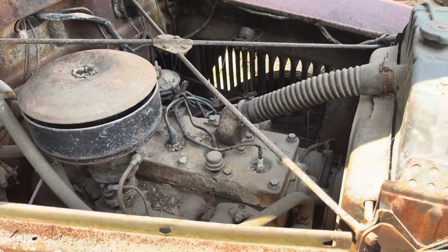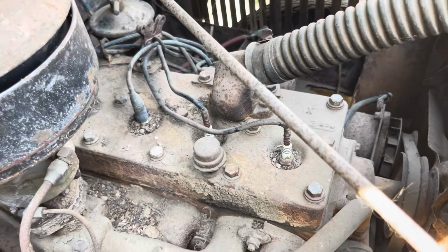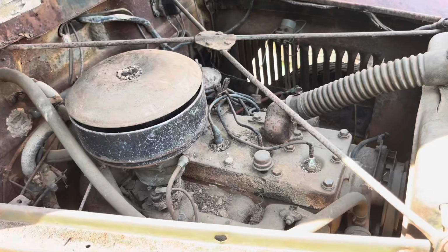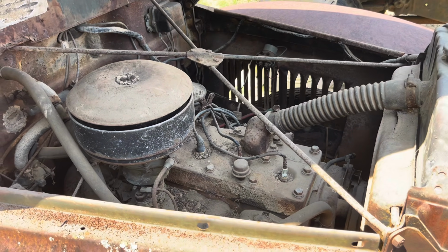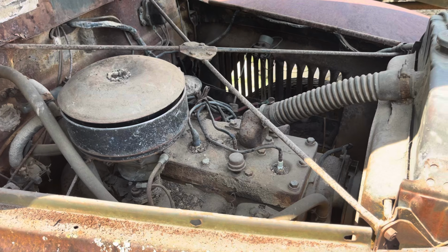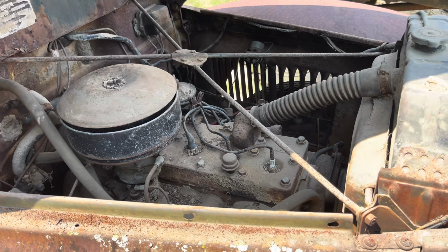We'll clean all this engine stuff off, you can see there's some rat nests and a bunch of dirt. We don't wanna get that down in there. We're gonna have to pull them spark plugs out of there. Hopefully they're not rusted off in the head. We may have to pull the head if she don't wanna come unstuck, but that's no big deal. We're gonna pressure wash that off and get to working on it.